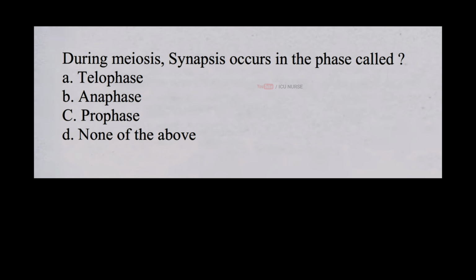During meiosis, synapsis occurs in the phase called: A. Telophase, B. Anaphase, C. Prophase, D. None of the above. And the correct answer is C. Prophase.